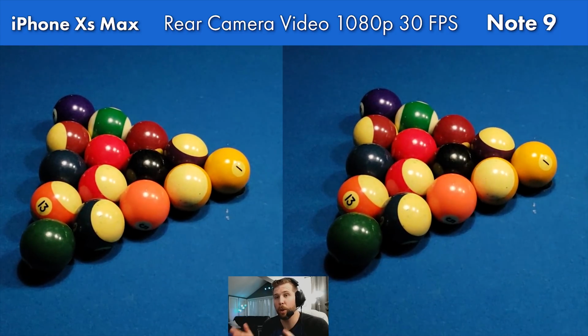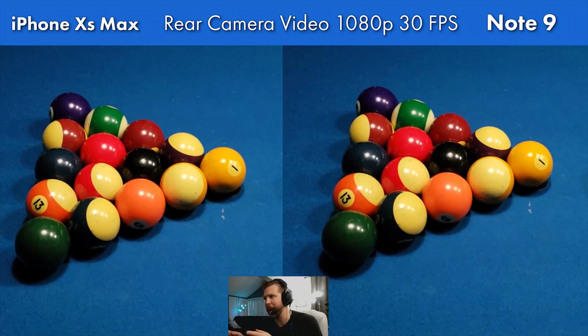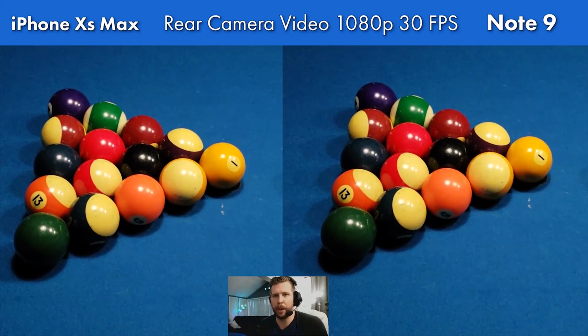And here we have some low light video, and I gotta say the actual video mode looks a little bit better on the XS Max, which is really interesting because the photos were so much better on the Note 9. Okay, let's go ahead and check out the backyard.